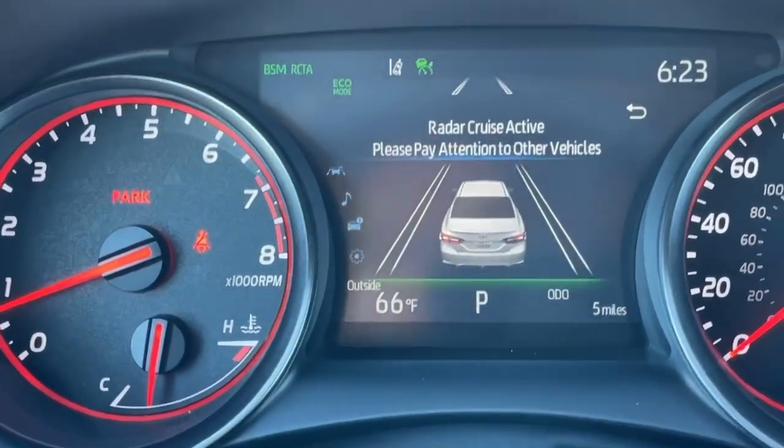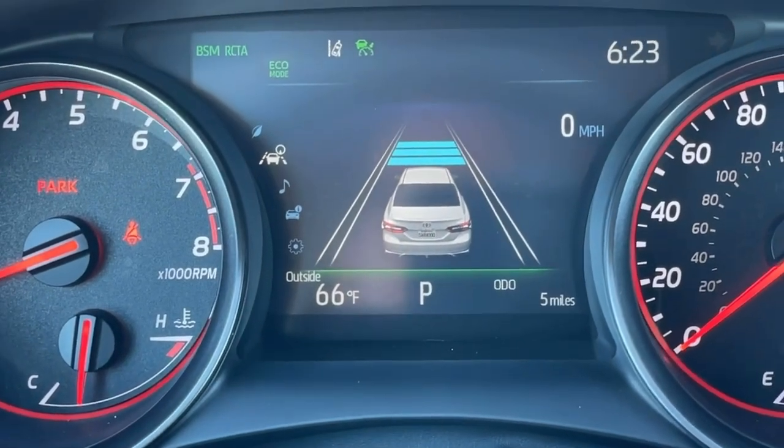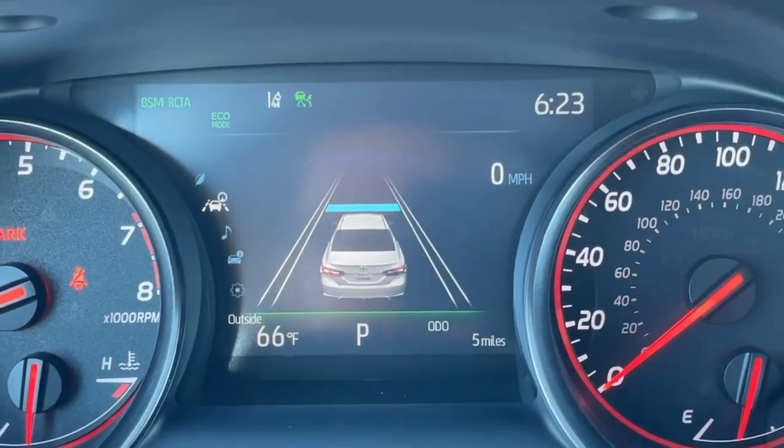I'll show you the adaptive cruise control. Those three bars are for 3 seconds of pacing behind a slower vehicle. That's 2.5 and 2 seconds. Let's go over to the next screen here.